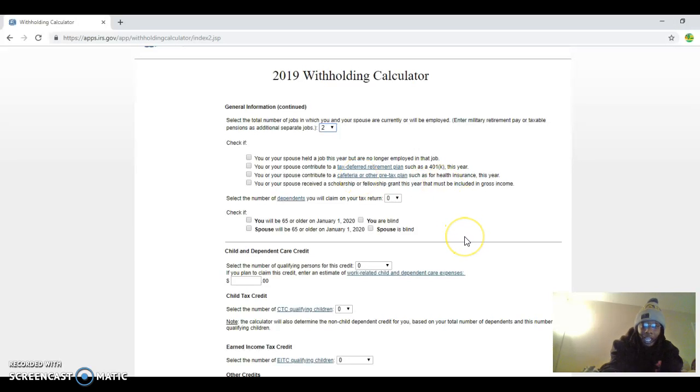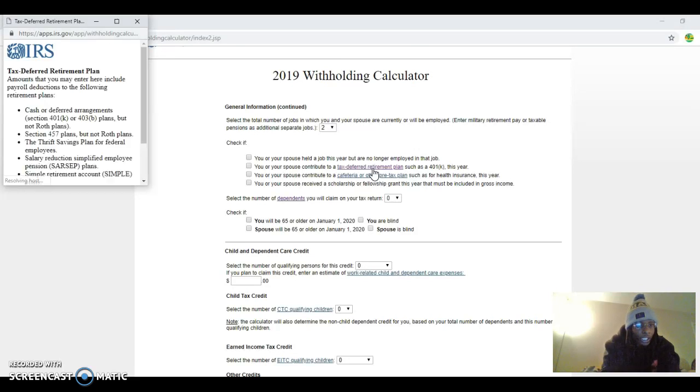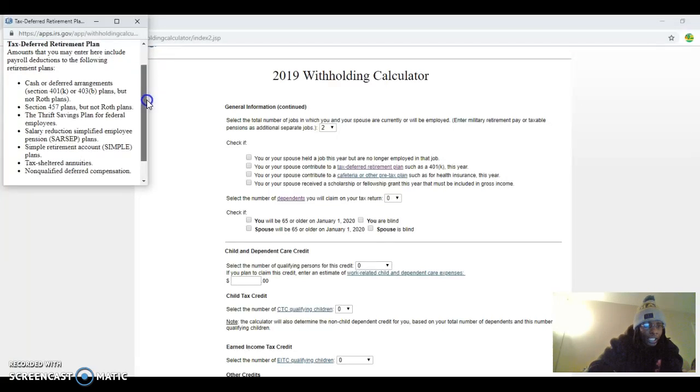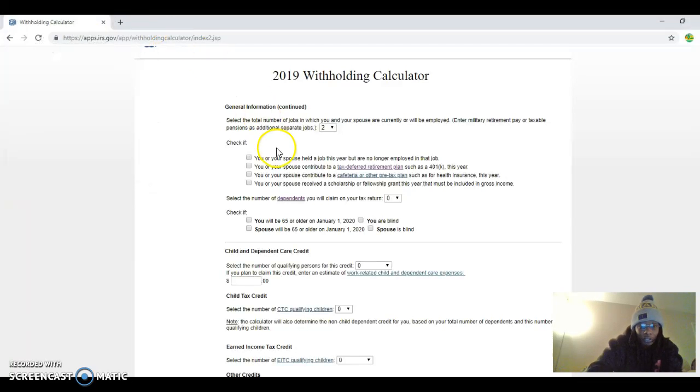Oh, that's another thing, you guys. When you're reading these on the calculator, if you do not understand what it is talking about, you simply click the hyperlink. It's going to pull up some little notes right there in the corner, and it's going to tell you what that is. See, tax-deferred retirement plan: amounts that you may enter include payroll deductions to the following retirement plans, 401ks or 403 plans, but not Roth plans. You see what I'm saying? So they got all the information on here.